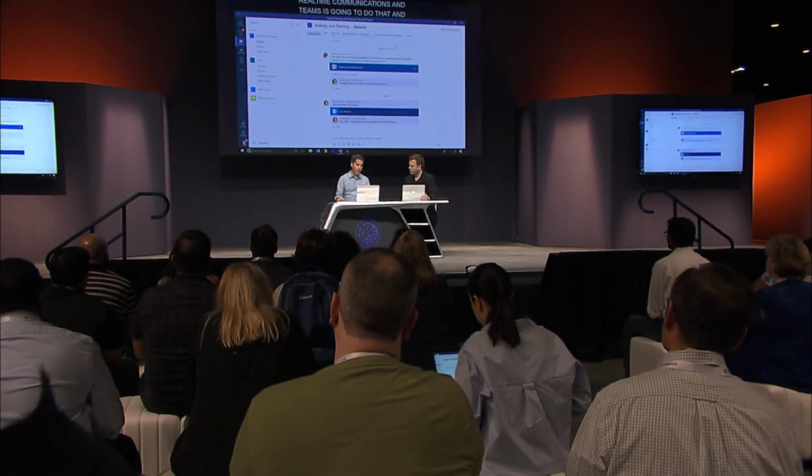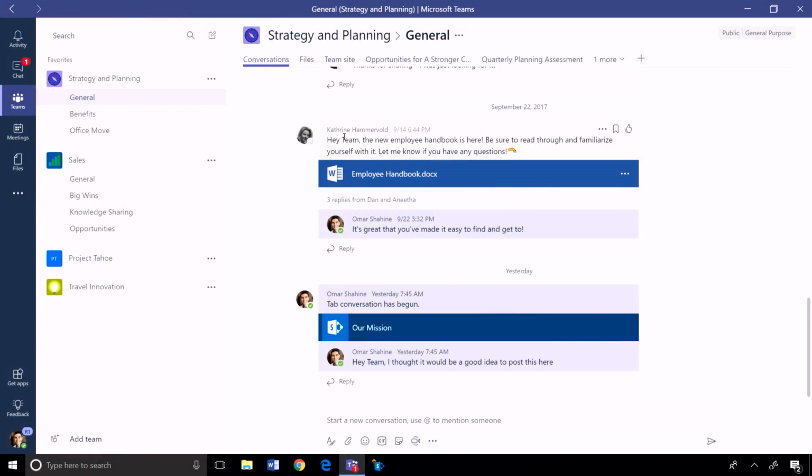Now you can continue to run and use Skype for Business, but there's a lot of people who said they'd want a unified client for real-time communications, and Teams is going to do that and surface that capability in. But we're also allowing people to have tighter integration with Teams and SharePoint. And so you can see this conversation view for this team, strategy and planning team. We're in the general conversation, and you can see the tight interaction with SharePoint.